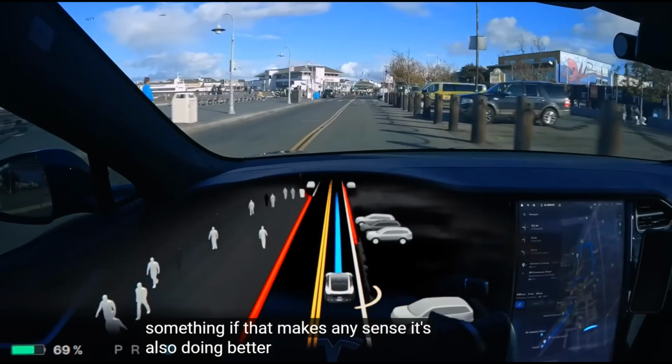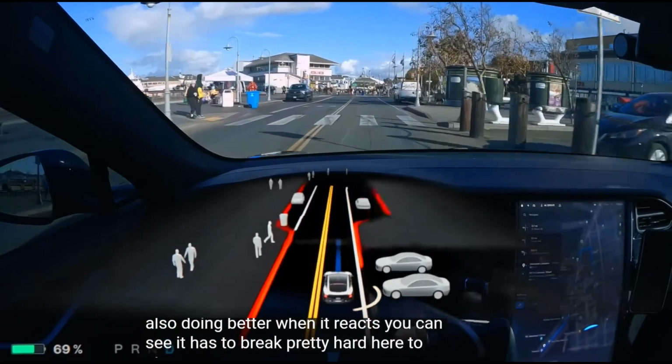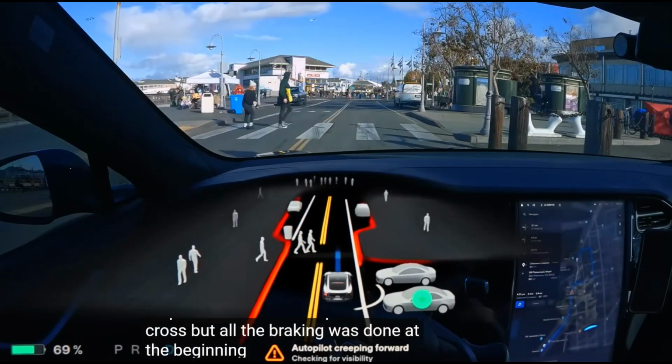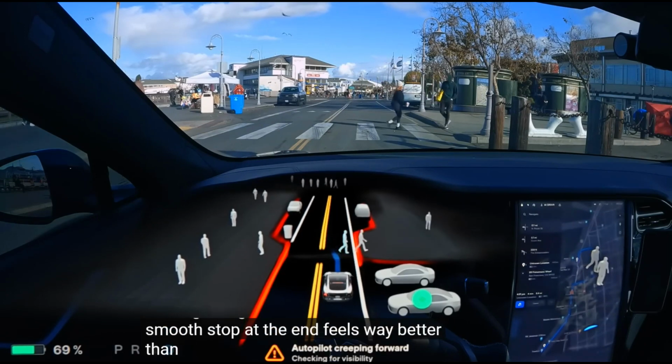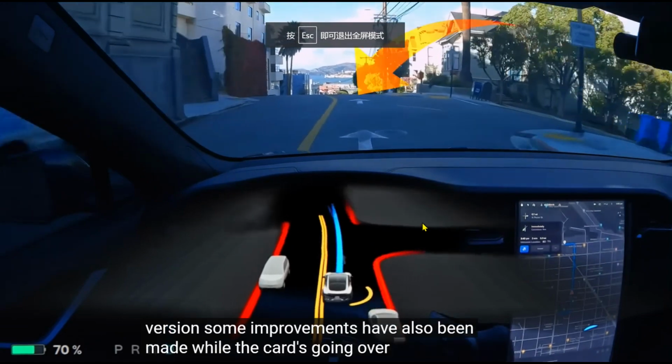It's also doing better when it reacts. You can see it has to brake pretty hard here to stop in time to let these pedestrians cross, but all the braking was done at the beginning, and then it came to a nice smooth stop at the end. Feels way better than it was doing before. And some improvements have also been made while the car's going over crests.